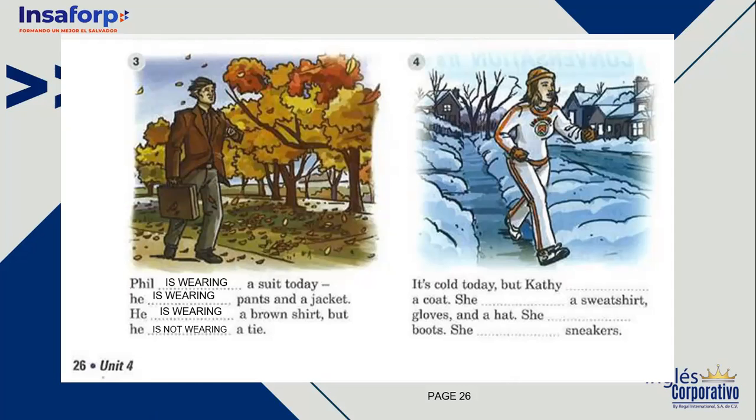It's cold today, but Katie isn't wearing a coat. Uh-huh, is not wearing a coat, but she is wearing a sweatshirt. Sweatshirt se refiere a un suéter. Entonces, si se fijan ahí en la imagen, sí está utilizando un suéter. So, yeah, right. What about gloves and hat?